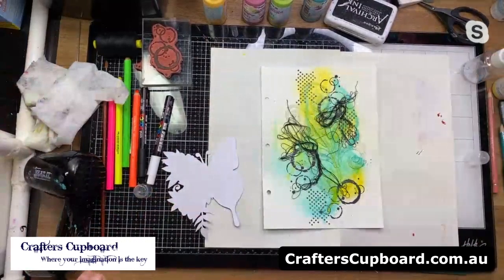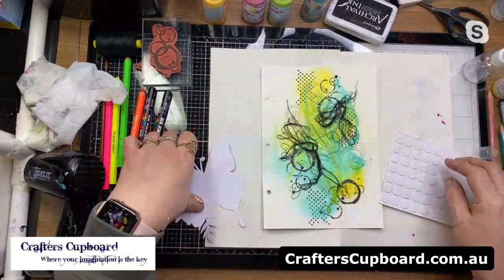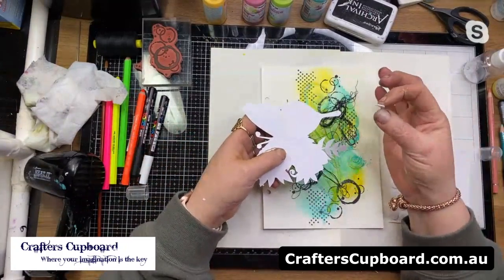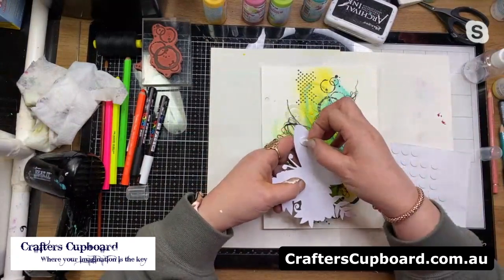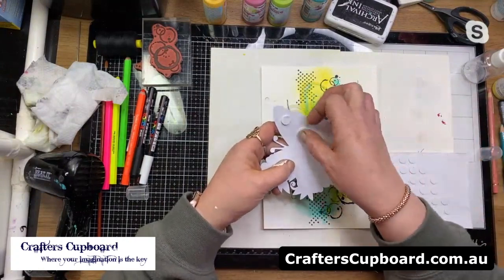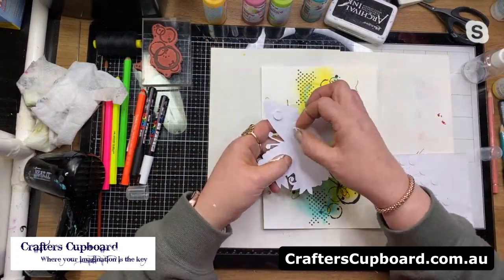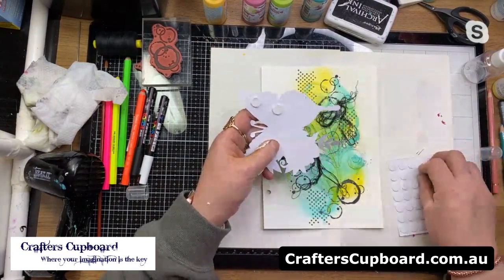All right, so I've just got some little foam dots, and I'm going to pop them on the back of my butterfly. Now these ones are a little bit thin, so I'm going to pop one on top of each other without taking the little backing off, just so I've got a little bit more dimension there. Obviously you could use thicker pop dots if you've got them, but this is what I have in my stash.